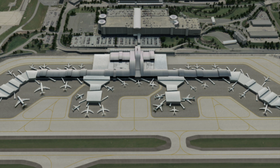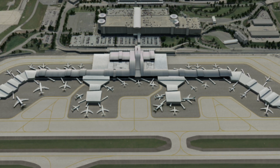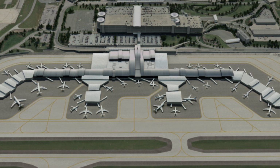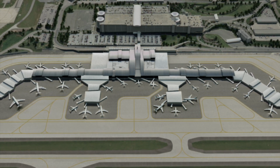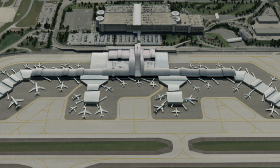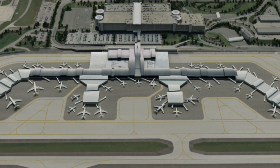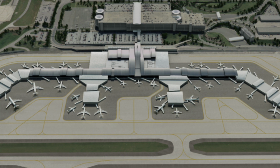Currently, Terminal 1 is exclusively used by Southwest and only contains 9 gates, and Terminal 2 is used by the rest of the carriers and contains 36 gates. In this expansion project, an additional 23 gates will open at both terminals to bring the total number of gates at the airport to 68. Here are some renderings of the expansion project.